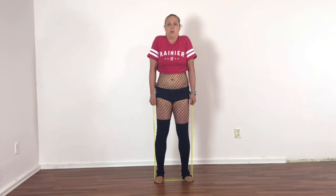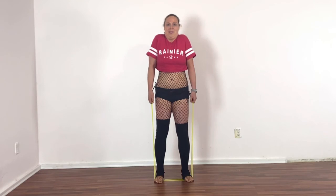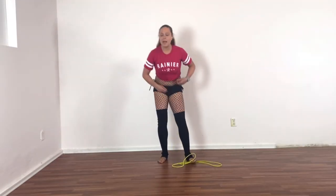Last thing we're gonna do here, just hold onto your band, shrug your shoulders all the way up to your ears, let them slide down the back, letting them go in both directions. Shrug them to your ears. Let them come down and back. One more time. Shrug them up. Let them come down back. Let that go. And just check in.